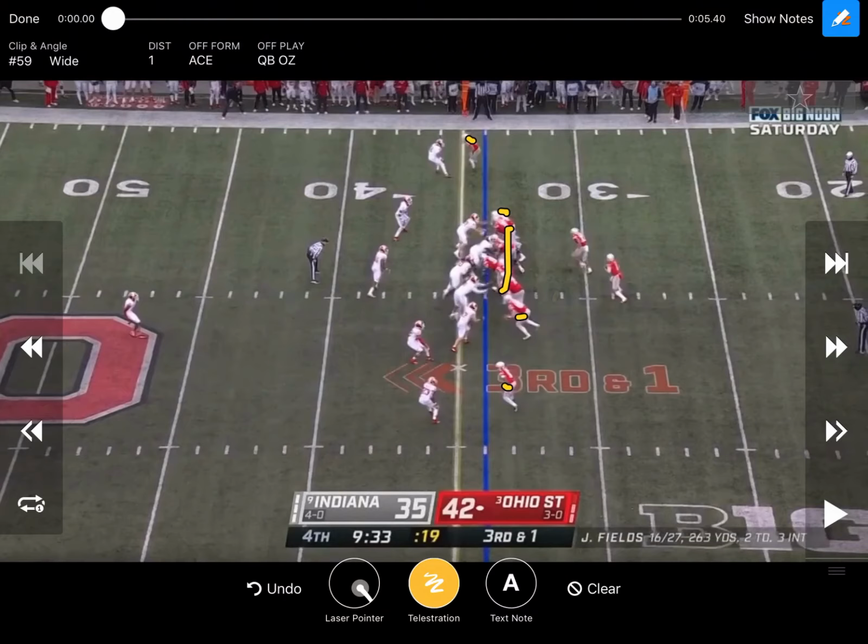If they knew that to the boundary they're going to have their numbers. But Indiana here, they rolled their safety down. They've got one extra defender over here, and good leverage there from the outside backer. So we probably don't want to run outside zone that direction.